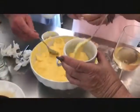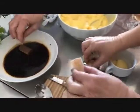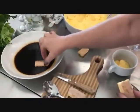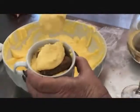Well, it's time to make our own. Looks like organized chaos. Oh, you have to dip it. That's too much. That's too much. But they came out fantastic. Thanks, chef.